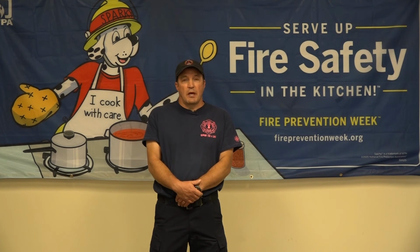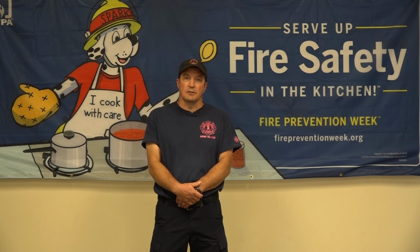So this way we can, as a family, check the batteries, and make sure the smoke alarms are all working properly, so that way they will alert us immediately if a fire is to start inside our home.